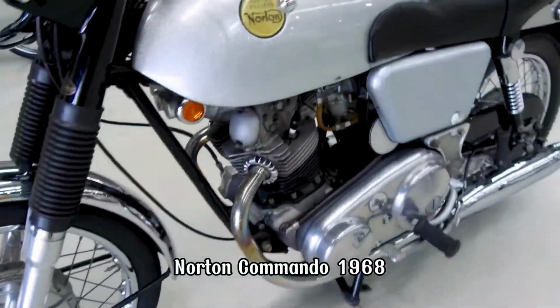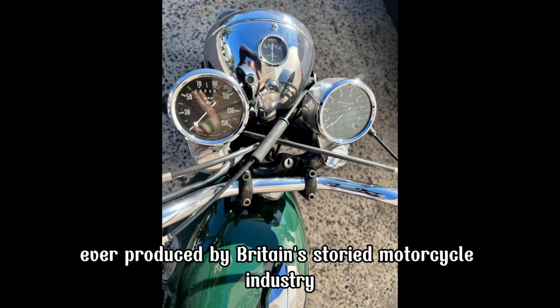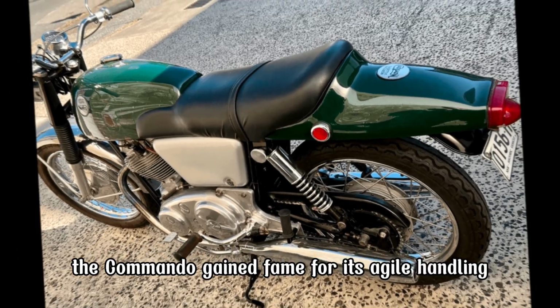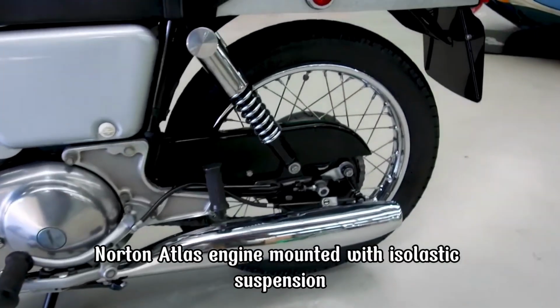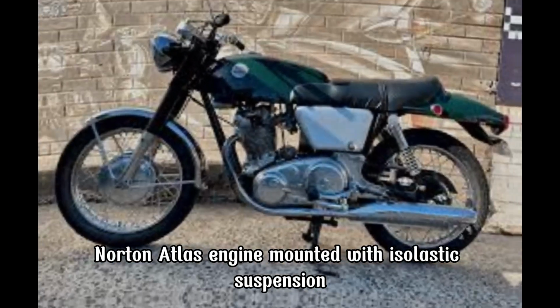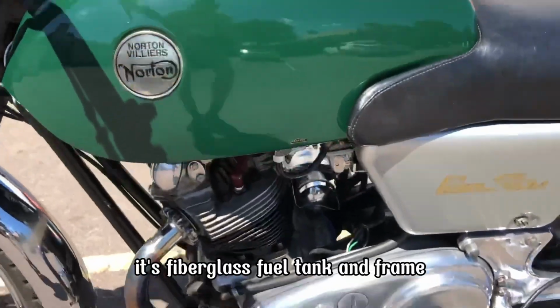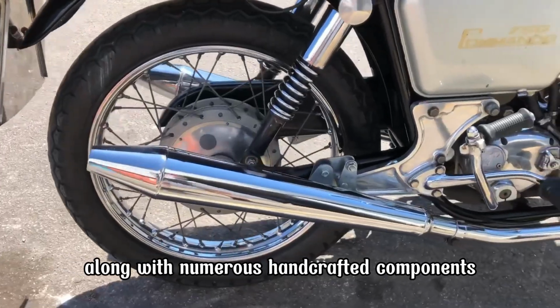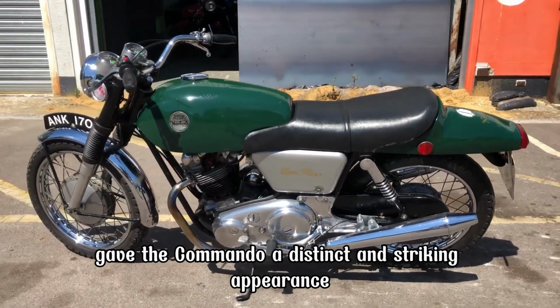The Norton Commando 1968 has long been regarded as one of the finest motorcycles ever produced by Britain's storied motorcycle industry. A favorite among enthusiasts, the Commando gained fame for its agile handling and an improved 745 cubic centimeters Norton Atlas engine mounted with isoelastic suspension, which minimized high-rev vibrations. Its fiberglass fuel tank and frame, along with numerous handcrafted components, gave the Commando a distinct and striking appearance.